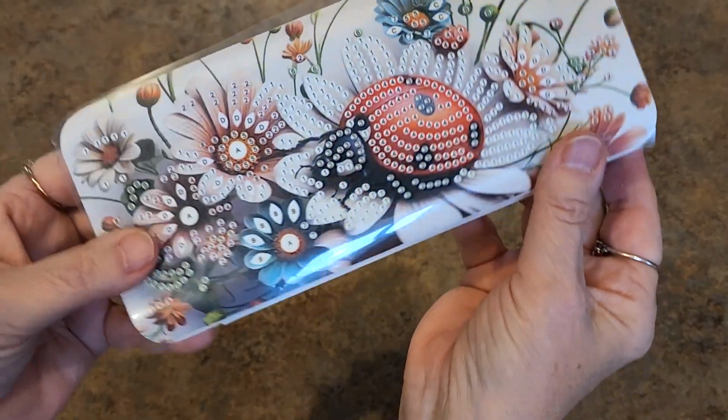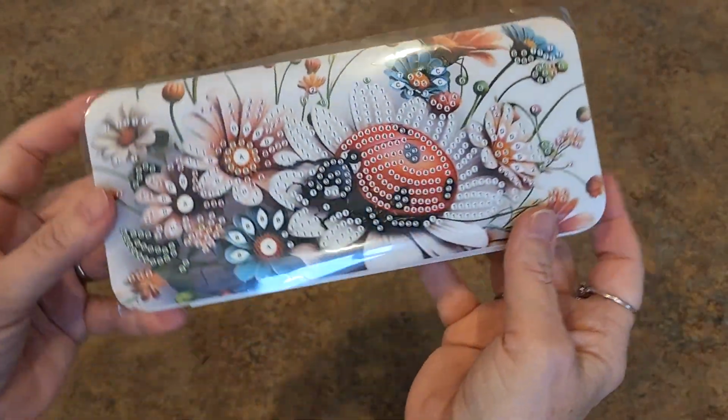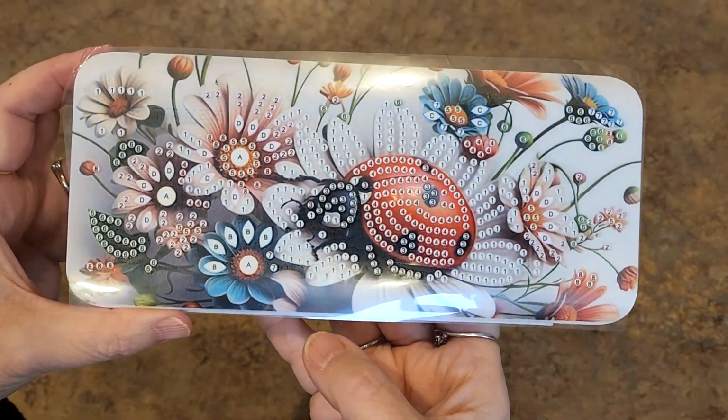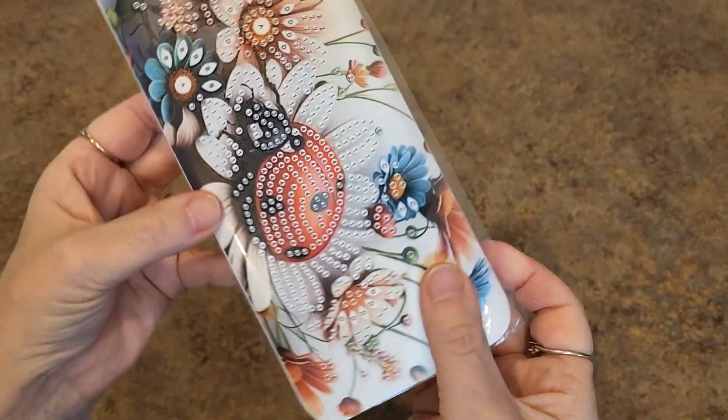Oh, I just opened one of these for another unboxing. It was pretty cool. So I got another one. Ooh, I like the pattern on this one. All right, look at it. It's a ladybug on a flower. She is cute. Anyhow, she's cute. I love her.